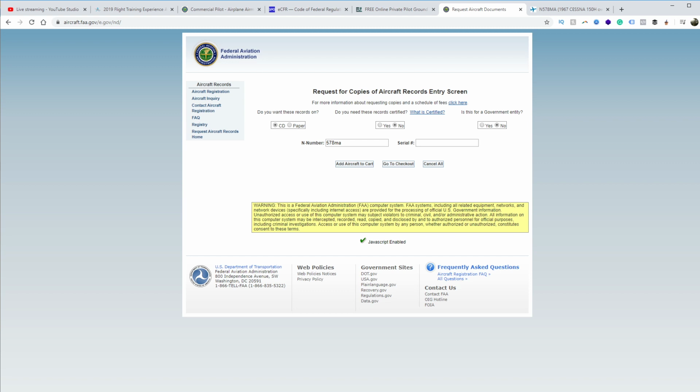You should get with the CFI, Joseph, and have them help you pick one out, because they're going to be best to recommend what you need to start with. I typically recommend guys rent for their private, and then buy after getting their private, because you typically don't want to fly a trainer around forever, and you don't want to learn in something that's not a trainer.